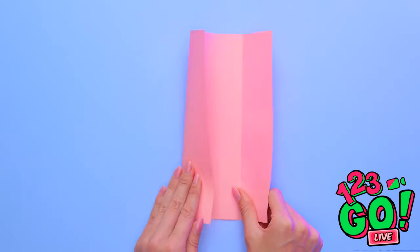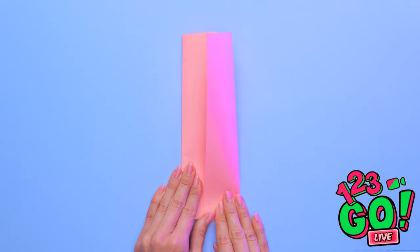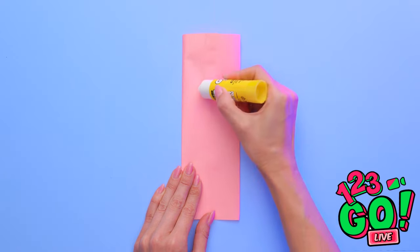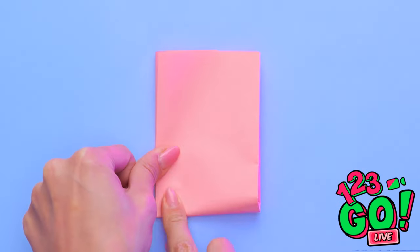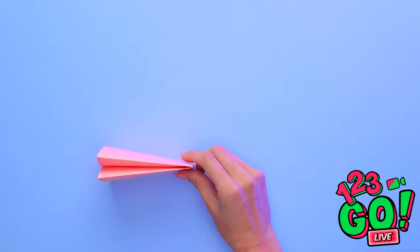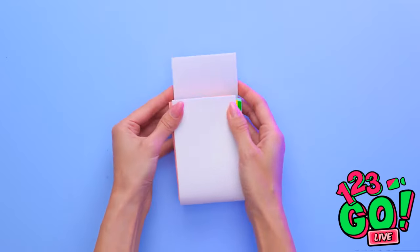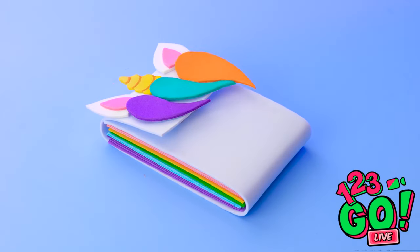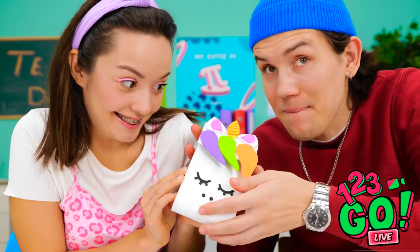I'll fold a piece of paper into three sections. I'll fold the left side over and run a glue stick along it. I'll press it down to seal the glue. Then I'll apply a small amount of glue at the top. I need to make sure they stick together. Then I'll create a crease at the bottom. Now I need to make more. Then I'll stick a piece of foam to the bottom. This will create a wallet. Then I'll add some details. It's a cute unicorn. What do you think? I'll toss it onto his desk.